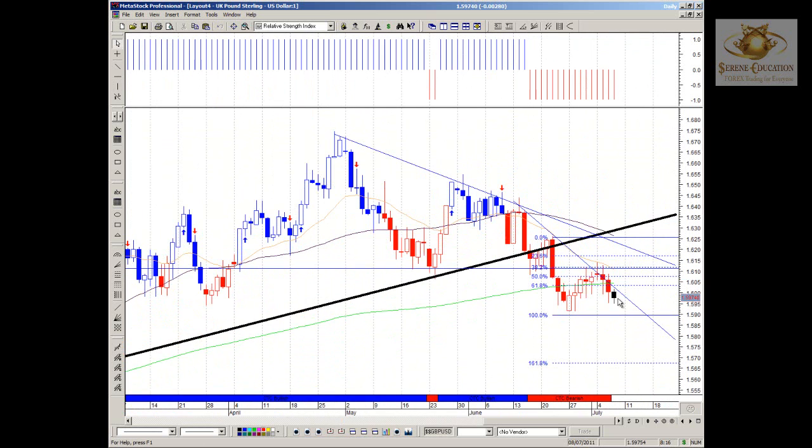So as it stands now, we're looking for further shorting opportunities for this pair. The CTC is in our favor for further negativity in the market. It'll be interesting to see what Mervyn King does this afternoon in terms of the official bank rate. Between now and then, we have manufacturing production month to month.